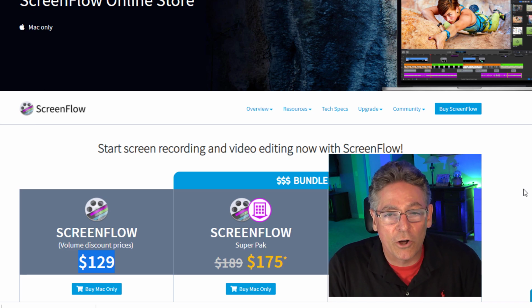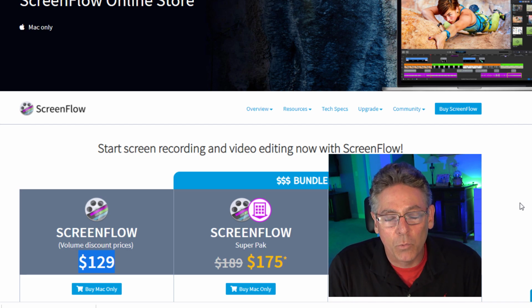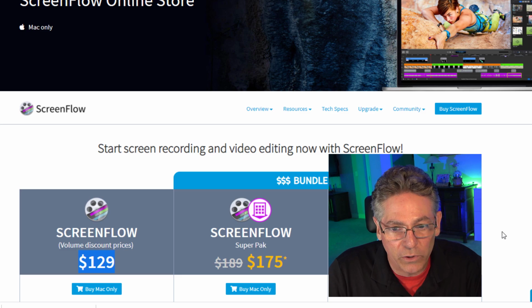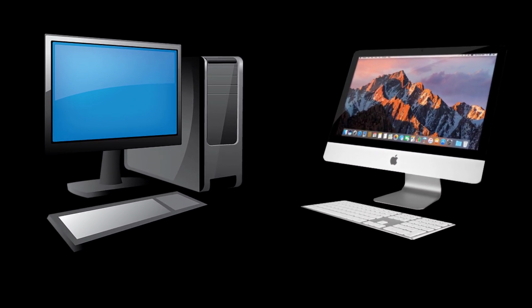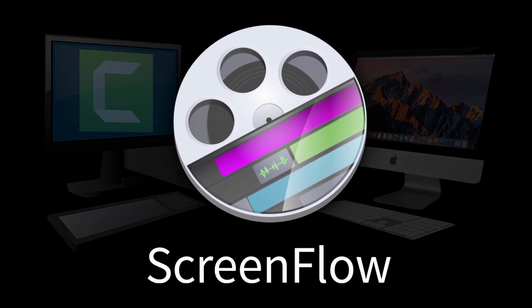Camtasia will work on a PC, or on a Mac, I should say. But I wouldn't recommend Camtasia for a Mac. I highly recommend that you go with ScreenFlow for a Mac because it's that good. So if I had a choice, if I had two computers, one a PC and one a Mac, and I had a choice of going with ScreenFlow or Camtasia, I would go with ScreenFlow. It's that good, all right? It's just really fantastic. Okay, I've learned some super valuable lessons in regards to hardware when setting up my studio.